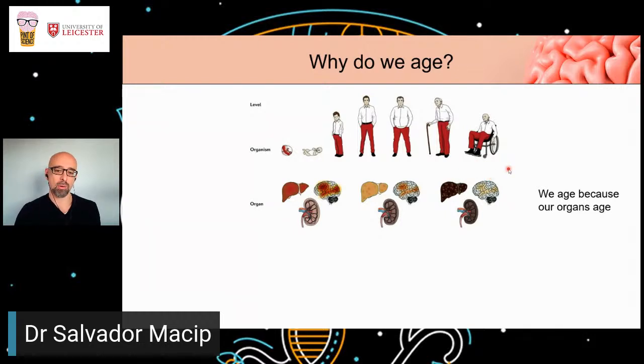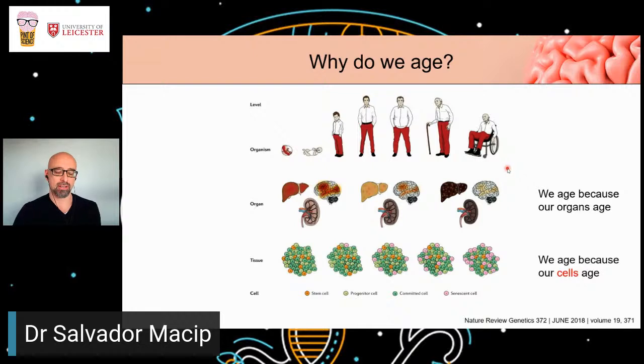But if we go even deeper and we look at the structure of these tissues, we also see differences. Our tissues when we're young, when we look at the microscope, the cells look in a certain way. When we're old, the cells look different. So that's the final explanation or the final answer to why we age. We age because our cells age. And that's important because now we have a target.